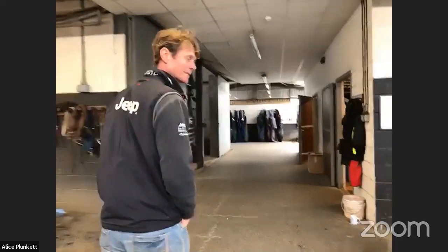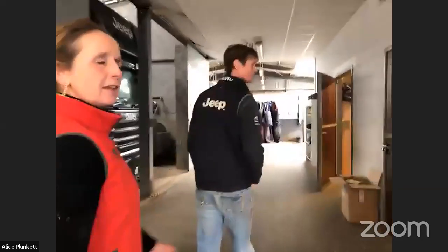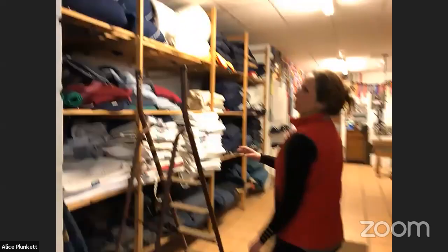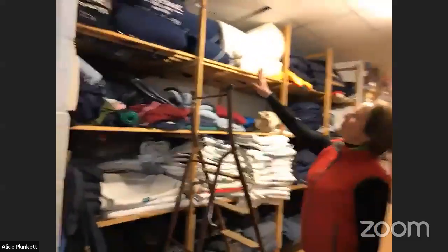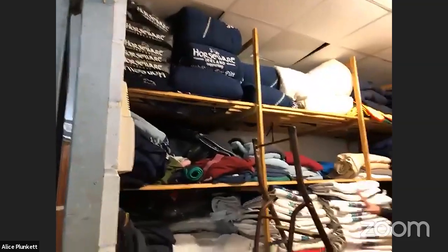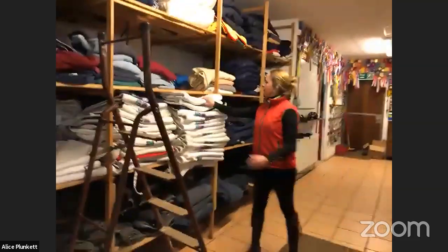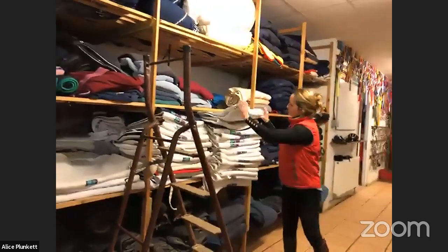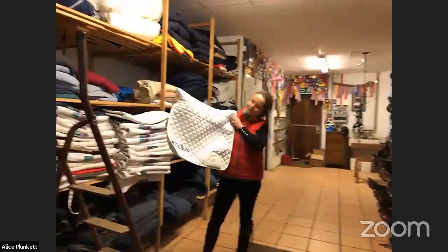Right. So, tackroom. Jackie, we think, should probably have a job in Belgium. She's unbelievable at folding, and we're so lucky to have the support of Horseware, who provide fantastic rugs, great support. So all the competition numbers are here. All so neat and tidy, but she's a little bit of a collector. So you have 1 or 2 things that maybe don't get used.